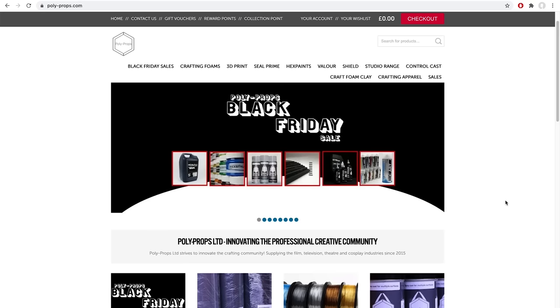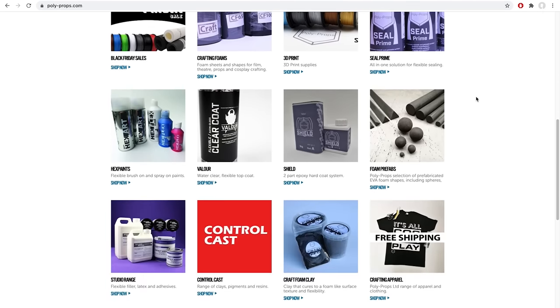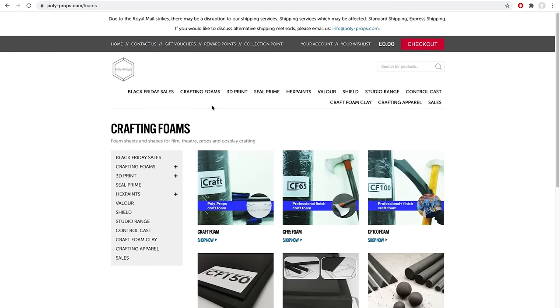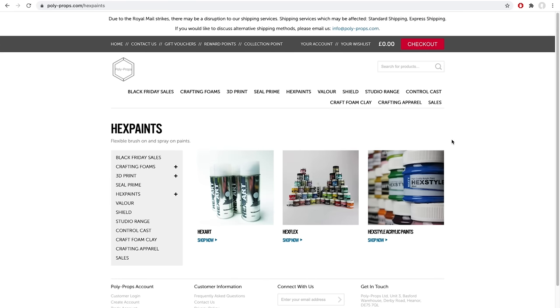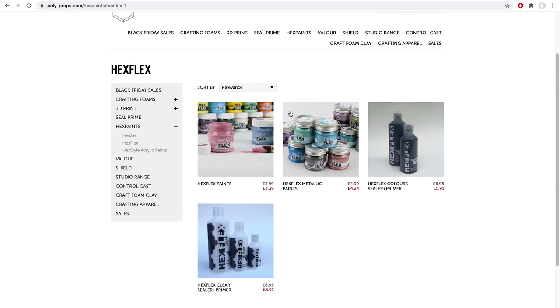Number 7, polyprops.com from England. Similar to Lumens Workshop, Polyprops is also run by passionate crafters and cosplayers, and they are also very innovative. They focus mostly on foam supplies for armor and props, and they have great ideas and constantly develop new products. For example, they have really cool brush-on primers and also spray primers.